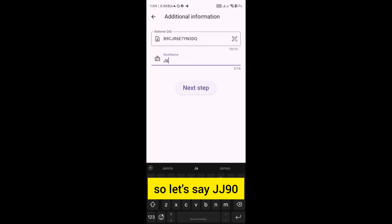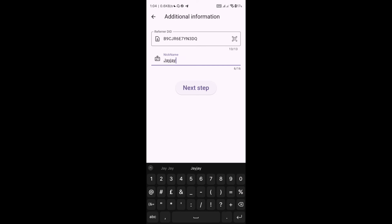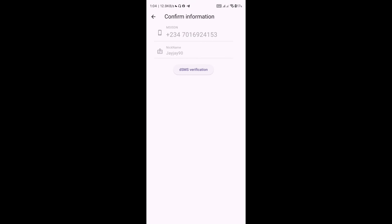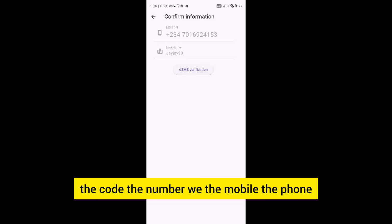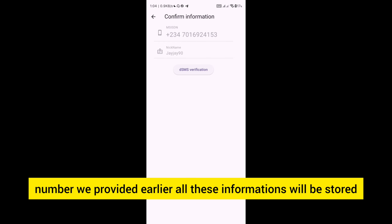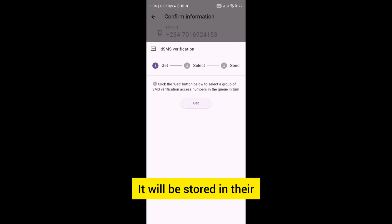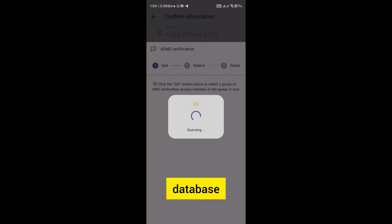Now the next step is you select a nickname. So let's say JJ90, and then we enter the next step. Now remember, the code and the phone number we provided earlier, all this information will be stored in their database.